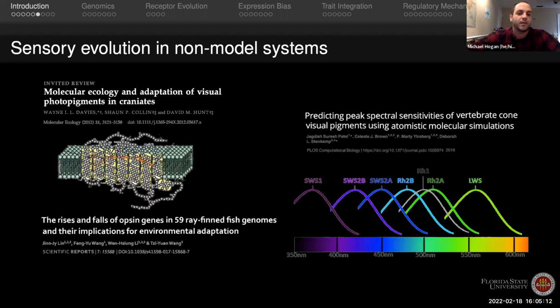Sensory genetics is a fairly new area of research, especially in non-model systems. That being said, vision is one area that has received attention, so much so that we can actually predict peak spectral sensitivity directly from gene coding sequences. So in other words, we can take a drop of blood, pull the DNA from it, and predict what colors that animal can see. This has actually helped us to understand how fish evolved at different ocean depths based on light environment.